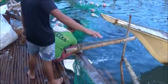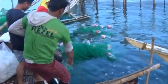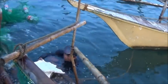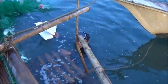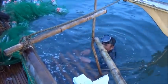All right, getting all set up for round two. 32 boxes so far. So we're almost halfway there. We've got another net full of fish. So we'll see. More fish this time, Gabriel? More than before? More than the previous.